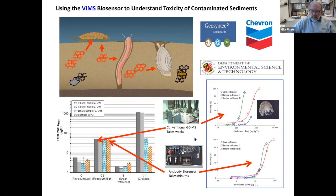And so one of the things that we've actually discovered is the biosensor technology is very good at predicting what's available to organisms and what's the toxic fraction in sediment. So we can take the interstitial or pore water of that sediment, run it in a few minutes on our biosensor, and it does a good job of predicting the toxicity to benthic organisms like amphipods that live in the sediment. If we look at our conventional method, it takes weeks.